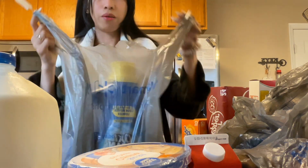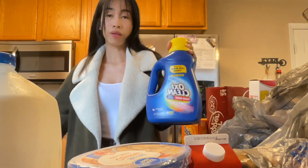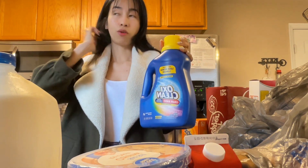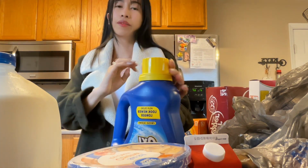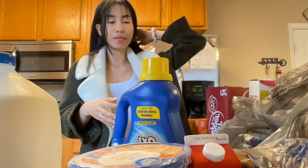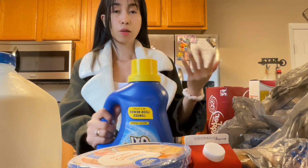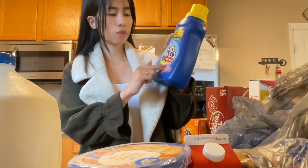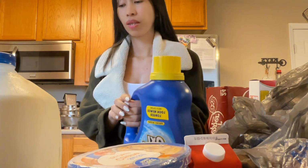So also we have here this OxyClean for removing stains from our clothes. I can't find the brand that I usually use in the Philippines that is color safe, because we do have some clothes that have stains that are really hard to remove. I think this one is better because it says color boost, so maybe it's color safe. We're gonna check it out and I'll let you know, guys, if it works well.